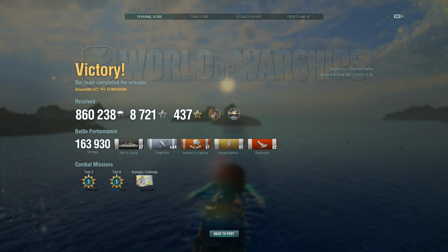And the results screen. So 163,000 damage, got 7 Citadel hits, 44 target hits, 2 ships destroyed, 8,721 experience. That's pretty good. 437 free experience, 860,000 credits. So that's a sizable chunk of credits, mind you. Of course, if you do take away all the consumables and everything, it's not going to be that amount. I do think I remember making around 700,000 credits in this particular battle. I also managed to get Confederate, got a devastating strike there.